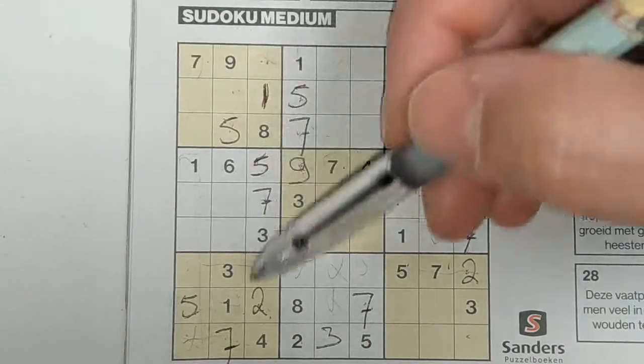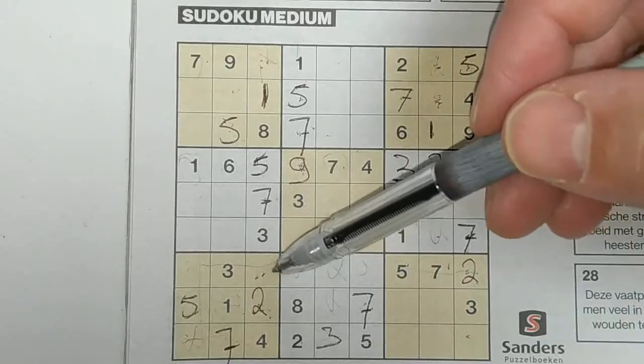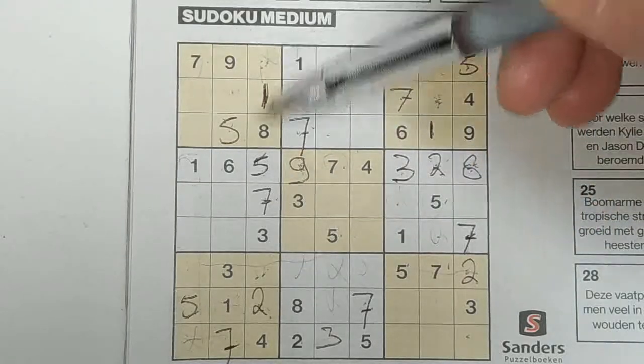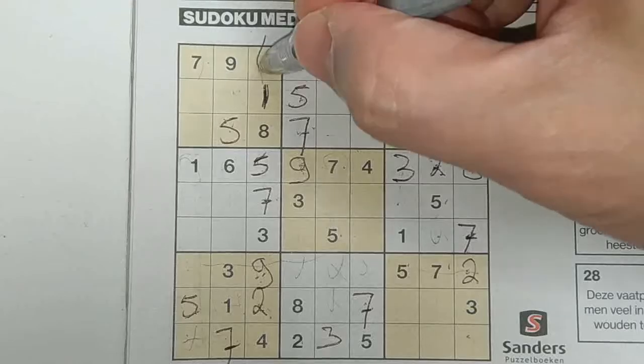Then we have 2 missing numbers in the 3rd column. The numbers are 6 and 9. I see here 9, so no 9 there. 9 should be here. And the 6 goes there.